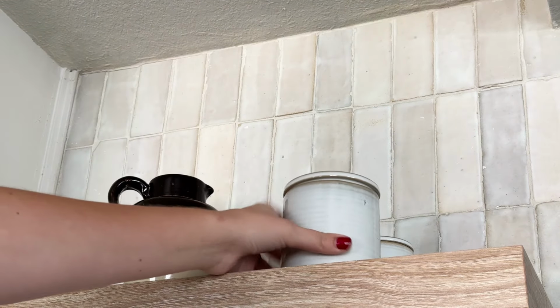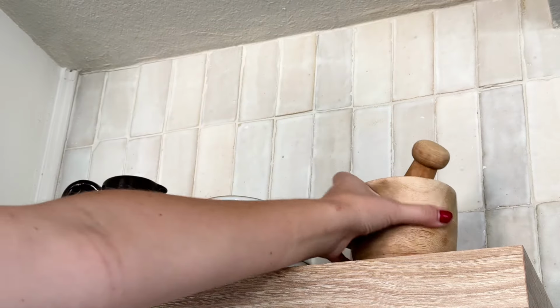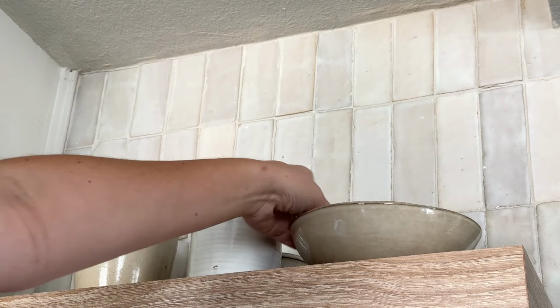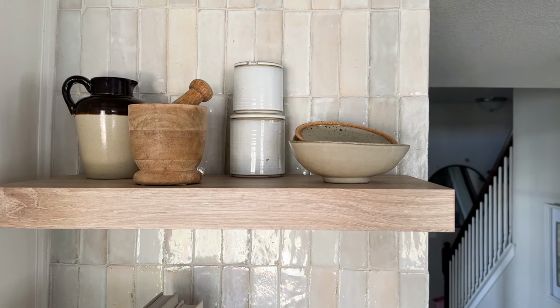For the top shelf, I'm just playing around with different random kitchen items that I have. I have a vintage pitcher, some canisters. I also have this bowl and some vintage plates. Ultimately, I decided to put the plates kind of leaned up against the bowl so they just look naturally placed on the shelf.